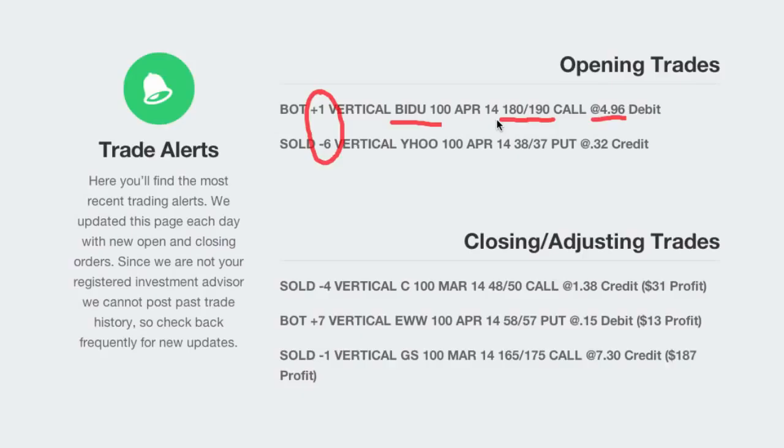So a little bit wider spread, and we were able to then save just a tiny bit of money on commissions. But at the end of the day, we're still paying about half the width of the strikes on this debit spread. The width of the strikes is $10. Our target is just around 5. Our order was actually for 5, and we actually got filled a little bit better than that, so that worked out in our favor.